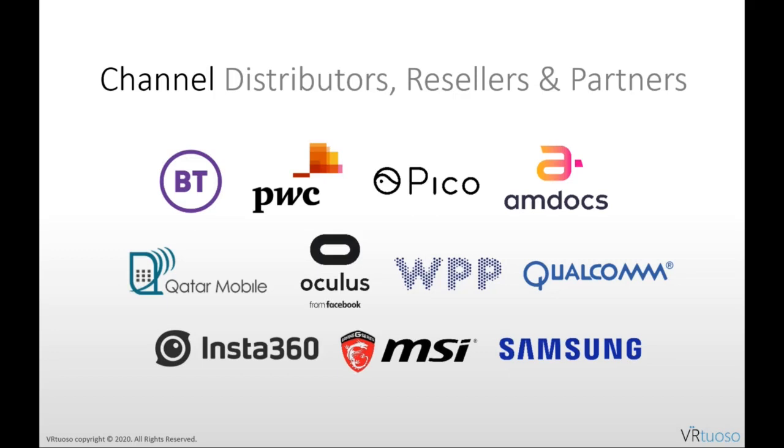So the final thing to say is that we've also started to build up our distribution network around the world for this technology. BT are a distributor, but so are all these organizations on here: Samsung, PwC, Qatar Mobile in the Middle East. So it's really beginning to grow the adoption around the world as well.